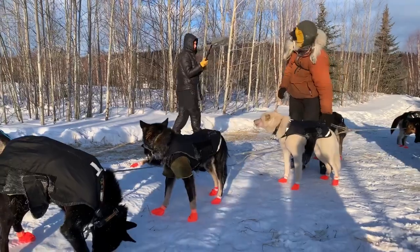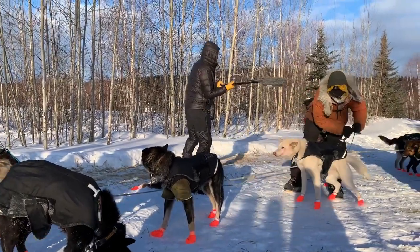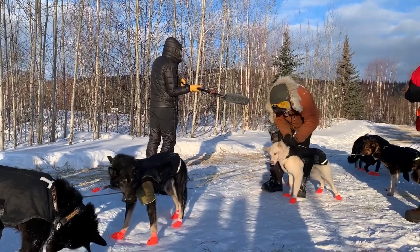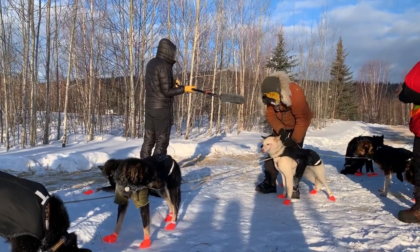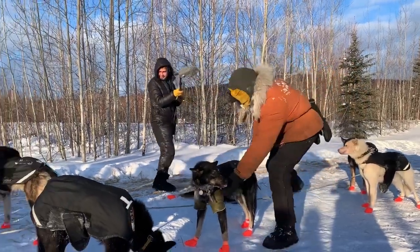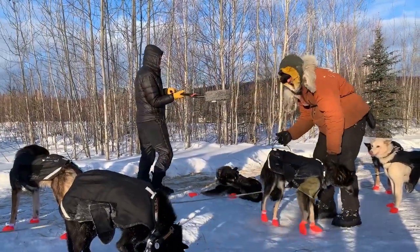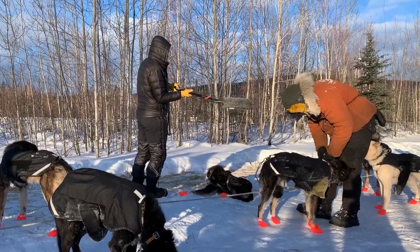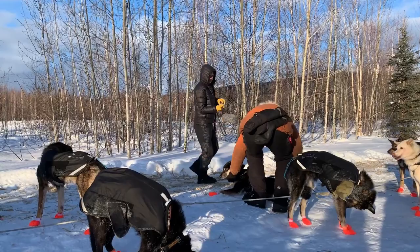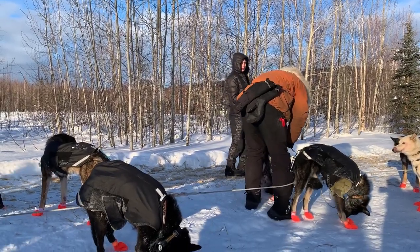Usually the mushers are pretty good in taking care of the dogs. I mean, it's a team. They love their animals. Here in Two Rivers, they had another 4 hours mandatory stop before they were allowed to continue to Nenana.